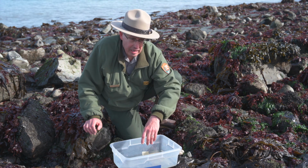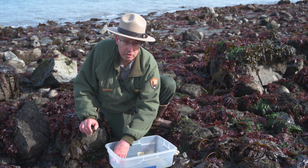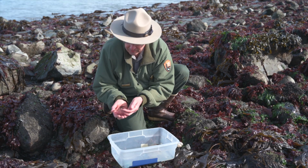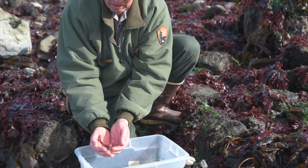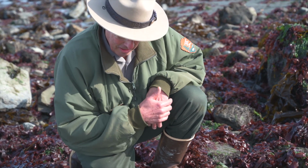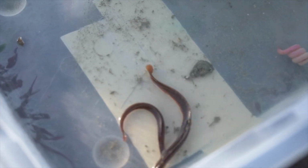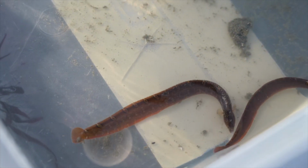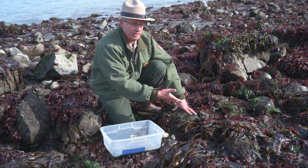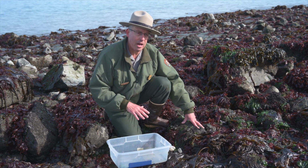Another group of creatures that I found under the rocks are some fish called gunnels. And these fish are long and thin. They look very similar to eels. They are very active when they're in my hand, but when you put them in a plastic container, they settle down. And they were very well adapted to live under these rocks because they are flattened. They can live naturally under the rocks, and the rocks will protect them from predators, but also from drying out.